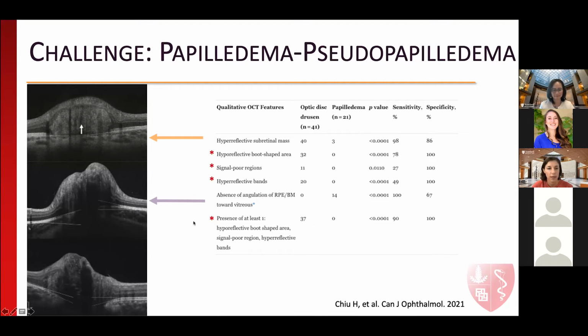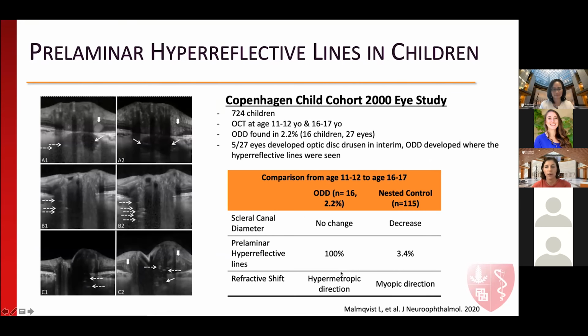He also looked to see if there was any angulation of the RPE and Bruch's membrane. Although that was highly sensitive for papilledema, it was not specific for optic disc drusen. So what about these hyperreflective bands or lines? Can these help with pseudopapilledema versus papilledema?